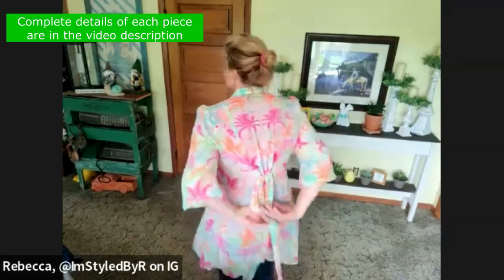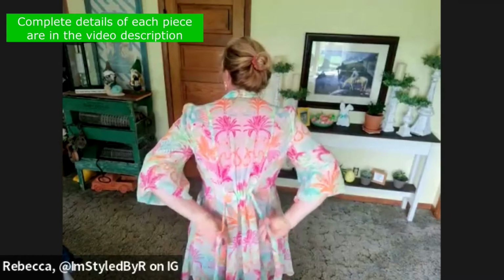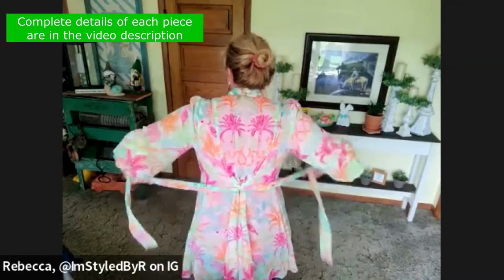As you can see, it hits mid-thigh. I'm going to leave some of the details for Amy. So I just wanted to show you how I have this tied. It does have a self belt with it, and I wanted to be kind of open and dusterish over the top. So what I did was, you can see this has got a belt type thing. I took the tails and I crossed them to kind of suck that up. And then I brought this over and tied it to the side. So I've got some excess tied up here.